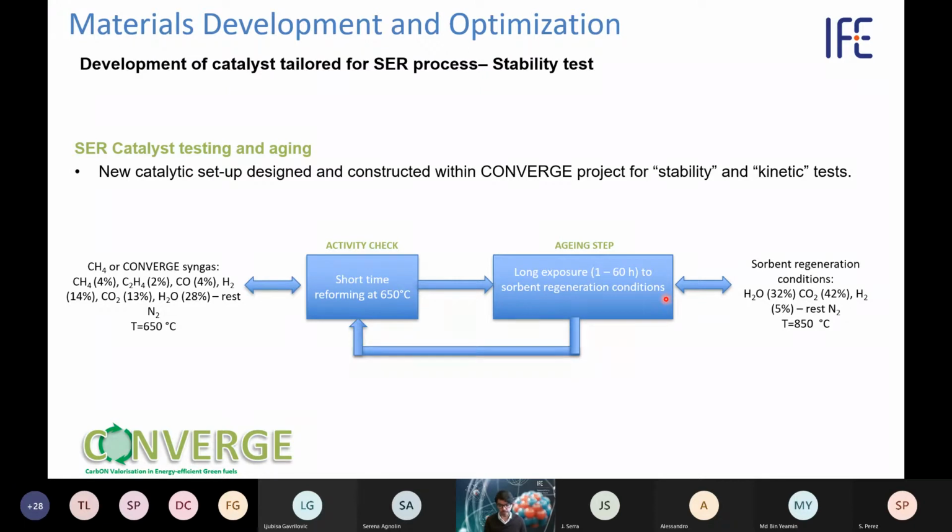And to develop a new catalyst, we need a catalyst that not only has physical properties better than the commercial catalyst, but that also has improved chemical properties. And the main one is that the commercial catalyst is very prone to sintering after passing through the regeneration step. It works really well just doing reforming, but when it needs to be regenerated together with the sorbent, this catalyst starts to sinter.